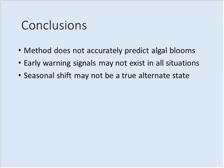So we might conclude that this method isn't exactly working accurately yet. This could be because early warning signals do not always exist in these situations, particularly because we're dealing with a seasonal shift in Lake Erie between the mixed phytoplankton state and the cyanobacterial-dominated state. We might conclude that this is not representative of a true alternate state, because in alternate states, we might expect that an alternate state exists for an extended period of time, whereas this is a seasonal shift.